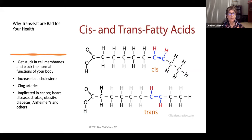We know that with diabetes, if people have too much glucose in their blood, it starts to affect their eyesight. It starts to affect their circulation. That's why they get neuropathies and retinal neuropathies, and even kidney problems, nephropathies. So it affects so many different things, these trans fats.